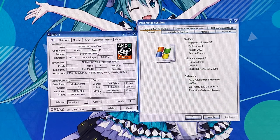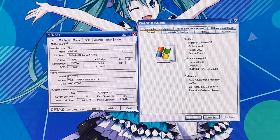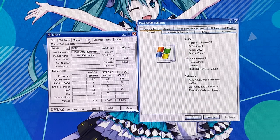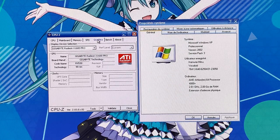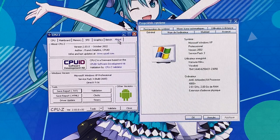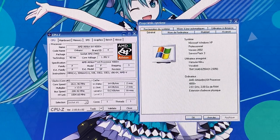Alright, so I booted up the machine and I'm just showing you exactly the specs of this computer in CPU-Z and in the system properties menu. You can see that the Athlon 64 is properly detected. I'm using 2 gigs of RAM in single channel, but I don't think that's going to matter too much in terms of performance. Something that might matter in performance is the GPU. The ATI Radeon X1600 Pro that I have is the 256 MB PCI Express variant, not 512 MB, not the XT, just the Pro 256 MB version.